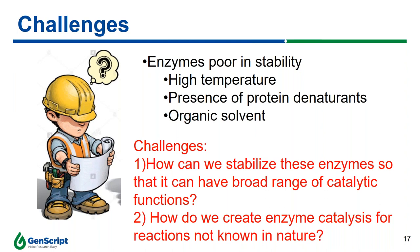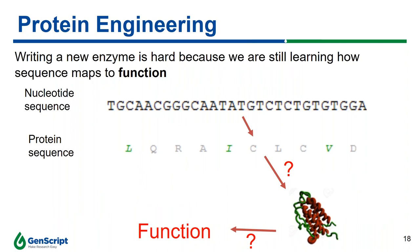And this poses a challenge to the researchers or the protein engineers: how can we stabilize these enzymes so that they can have a broad range of catalytic function? And second, how do we create an enzyme catalyst for a reaction that is not known in nature? Now that's kind of the hard thing to do. The so-called enzyme design problem has been around for so many years, and the question was how you design and synthesize a catalyst that does not exist in nature. Here, we want to rewrite the code of life, which is composed of the DNA that encodes the protein that is something interesting. These are very difficult problems.